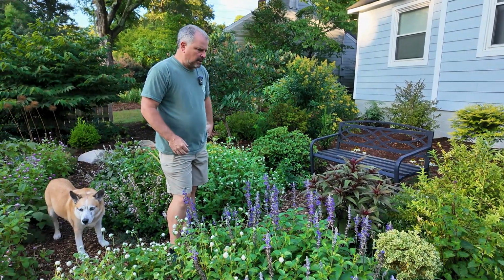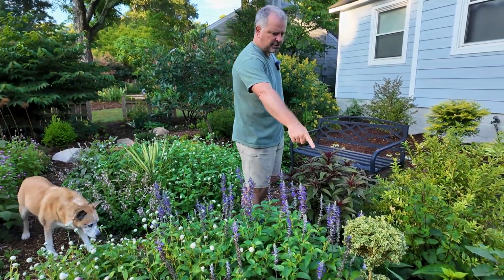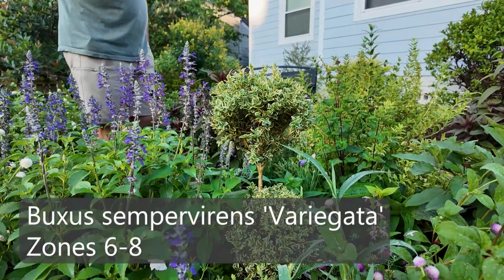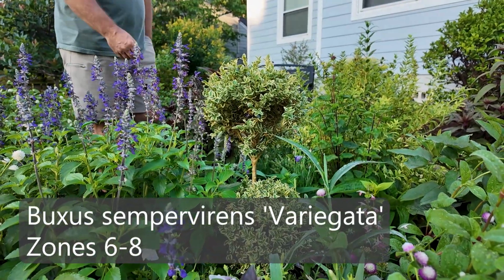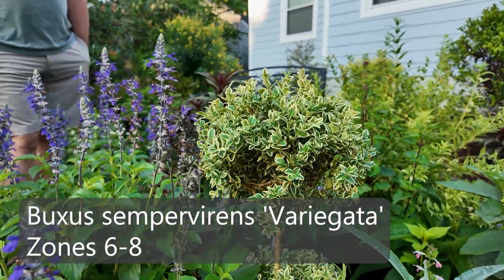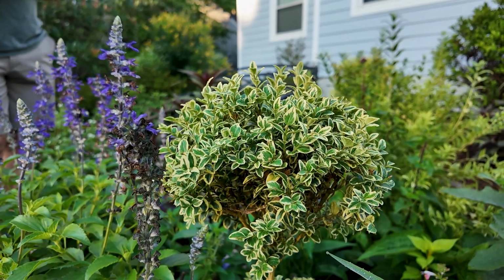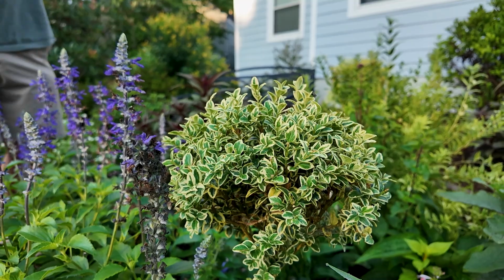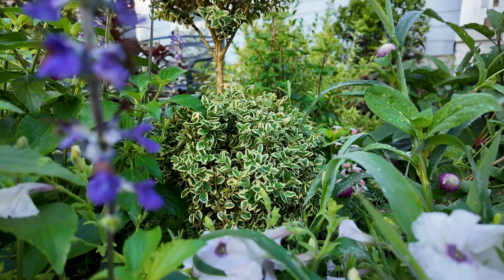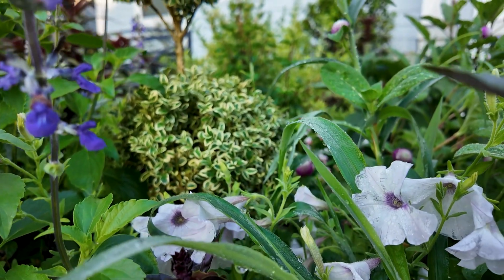Other things in this bed, there's a container with a 2-ball topiary, Buxus sempervirens variegated boxwood, and some wave petunias that are planted in that container as well that you can see. The container's a bit crowded at this point, so some things need to be cut off of it. We're going to give this a little bit of shearing after we're done talking about it, and then it'll fill right back in later in the season.